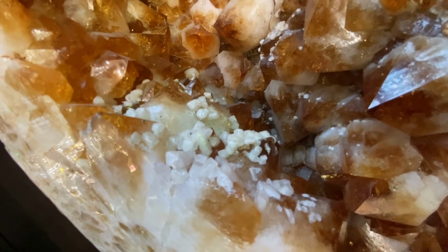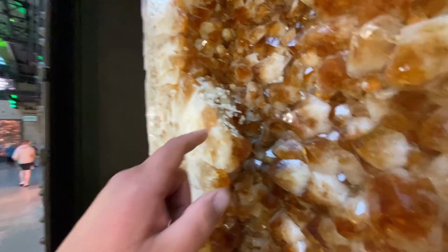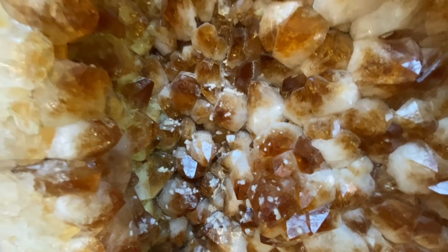These little calcites are cool. Very cool. Looks like little styrofoam popcorns. Can't do any cool panning tricks without the gimbal, but it's working out pretty well.